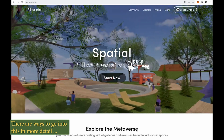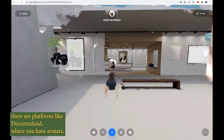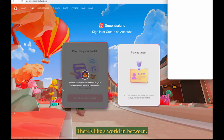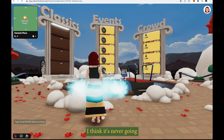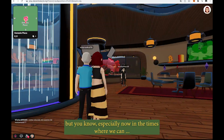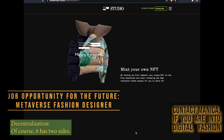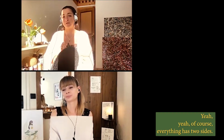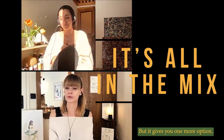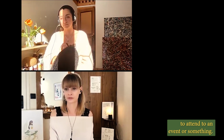There are ways to go into this more. There are platforms like Decentraland where you have avatars and you can actually meet and talk to people. There's a world in between. I think it's never going to be an exchange for the real world, but especially now in these times, it's also going towards decentralization. Of course, it has two sides. Yeah, everything has two sides. But it gives you one more option. You don't have to travel super far to attend an event or something.